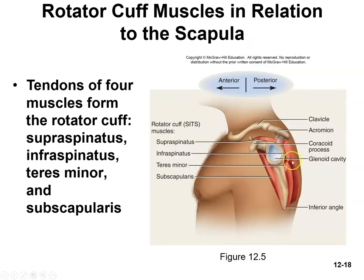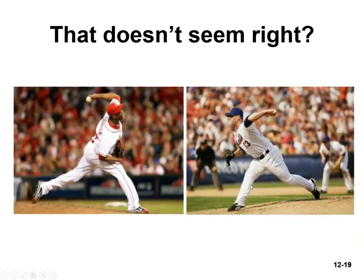Your rotator cuff muscles, this is a very common site of injury for most people that have shoulder injuries. You have a supraspinatus, infraspinatus, teres minor, subscapularis. Okay. So a good question on maybe the midterm would be all the following are part of the rotator cuff muscles except. So make sure you use that little study guide I gave you for the midterm.